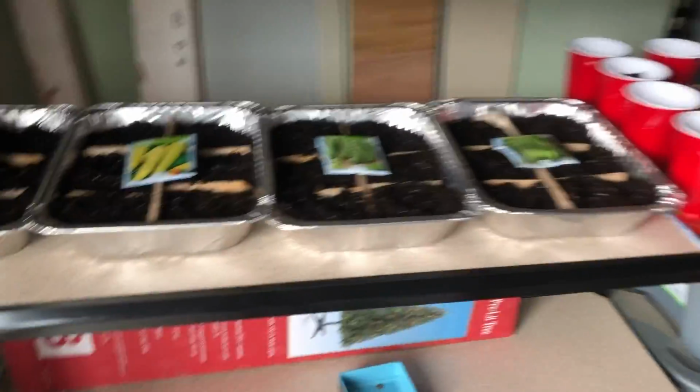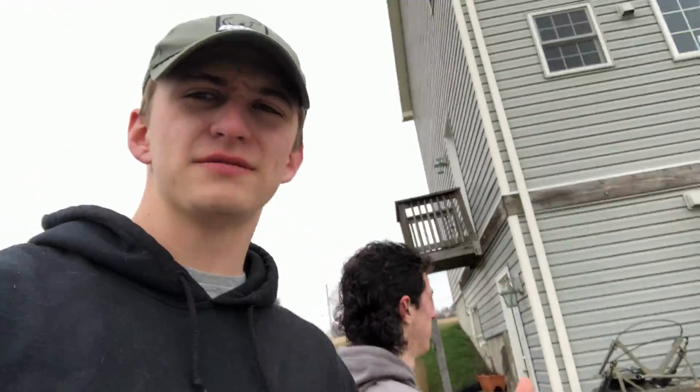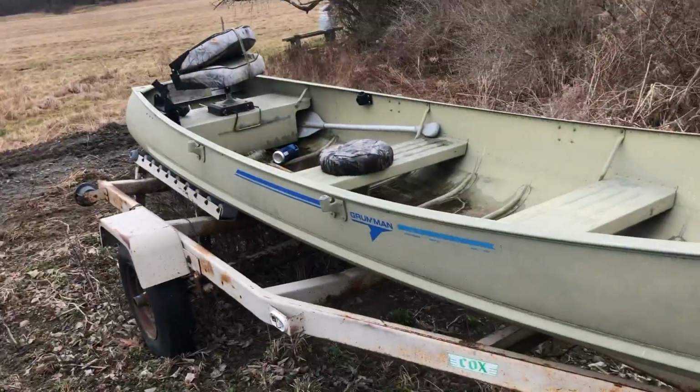What do we got here? Nothing apparently. Nothing's growing yet. We started some plants for our garden, but we'll show you that in a minute. My barn. We're going to his barn.